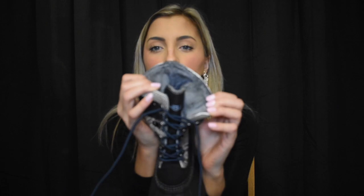They do lace up really nicely, and these have like a really soft inner lining of fuzz. It's not fur, like that's not what I want to call it, but the interior is lined with this really soft material. It's also on the sole of the shoe, so your foot does stay warm.